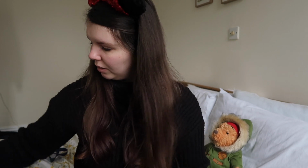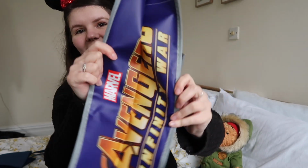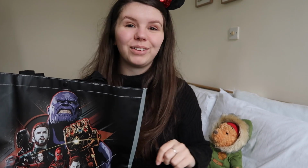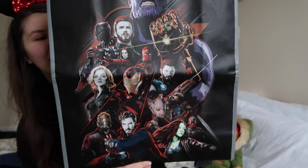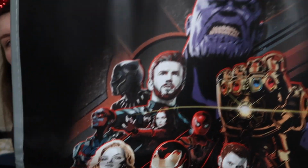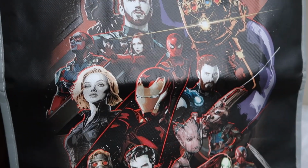But then I have this one, which is pretty big, and this one definitely is Infinity War, because it says Avengers Infinity War. So that other one is definitely Endgame. But this one is just as cool, and this one is awesome because it is the film poster. We had this at the cinema, and it's just awesome. The way they've animated it as well and made all the colour accents of everybody slightly different, and then highlighted it all with red for the Infinity War logo.